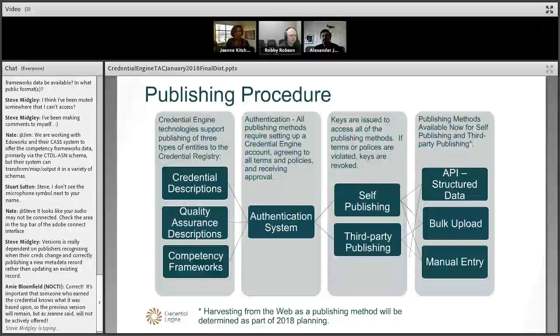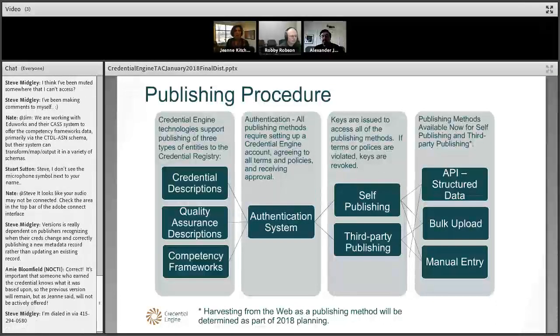So let me go on to the publishing procedure that we talked about, and I think Nate's also been putting some comments in the chat about that. When we're talking about this authentication system, it is kind of the gateway, the door. Regardless of the type of what you're going to publish or how you're going to do it, it's the one go-to place where there's a multi-part aspect to it.